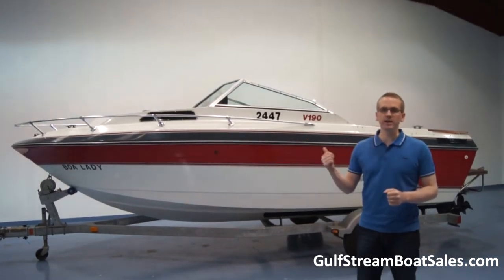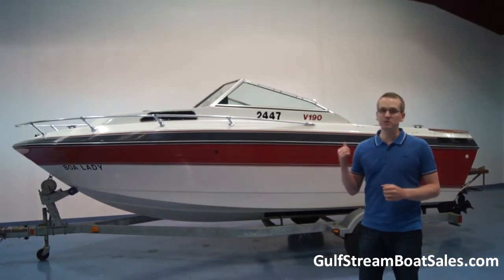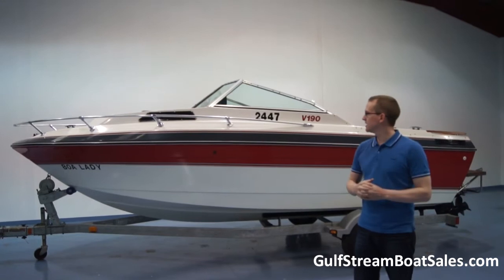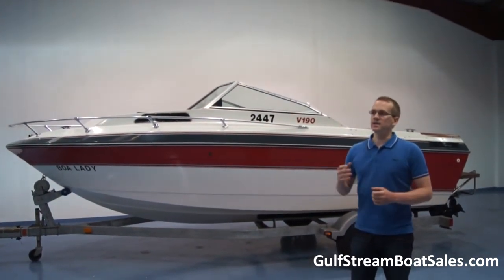I just want to show you a Rinker V190 that we've got for sale. This boat was built in 1990. It's a 19-foot long cuddy cabin, and it really is in fantastic condition.